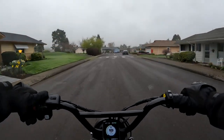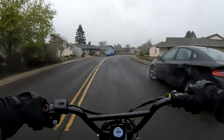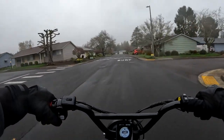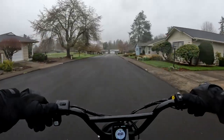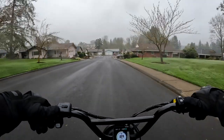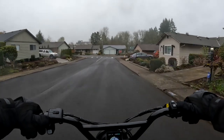I mean, there are times that I like to go a bit faster. I don't do it all the time, but once in a while I don't mind going for a little bit of a speed ride. But I don't do that very often, and it depends where I'm riding.